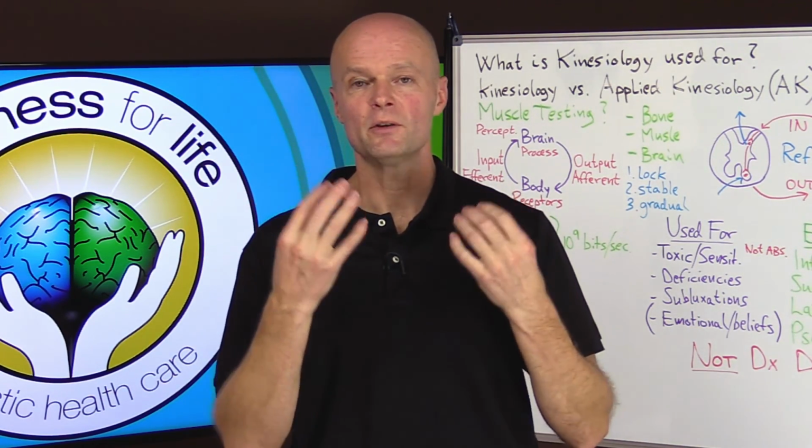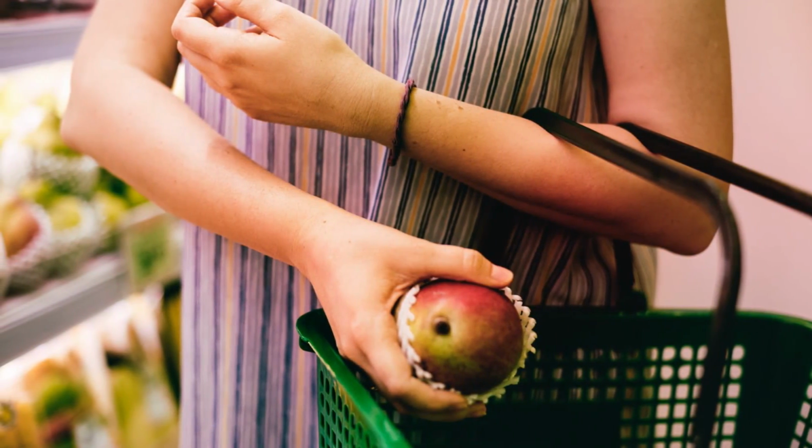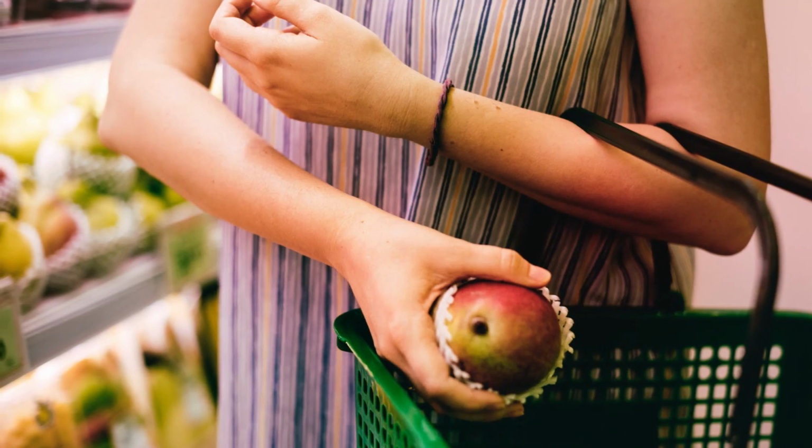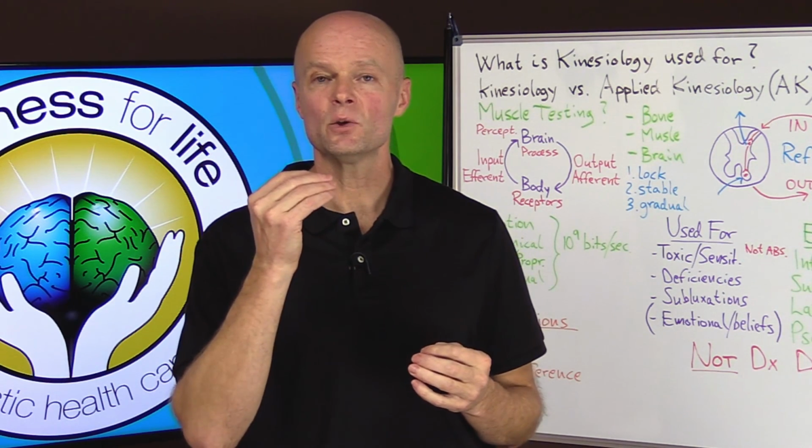I encourage you to do this on your own, because it can be very helpful to figure out what you have, if there's some foods that your body would rather not have, or even in the grocery store if there's something that you're questioning whether you should buy or not. Once you get good at this, it can be very helpful. Until you get good though, I would encourage you to practice and be very, very careful with how you interpret what you find.